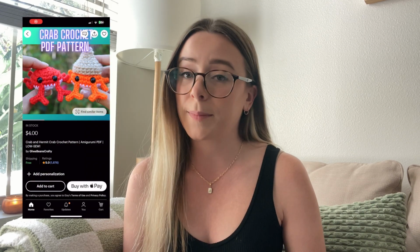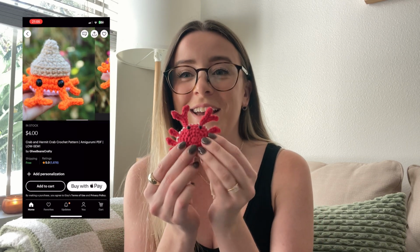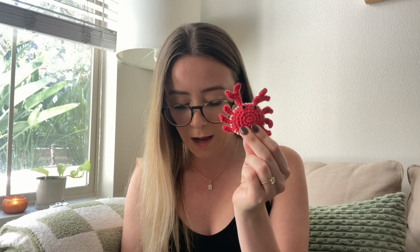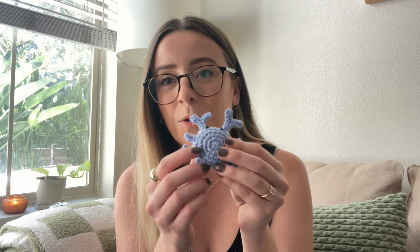So let's talk about the second thing that I made this month. This is one pattern, but I made several of them because I just absolutely love it. If you remember from the last video, the designer Beans Crafty released this pattern for amigurumi crabs. When I saw it, I immediately knew I had to make a bunch of them. This is the first one that I made, and I made probably, I don't know, 6 of these this month or something like that. I just think these are so cute. I don't know what I'm gonna do with them, but I was just having so much fun making these.